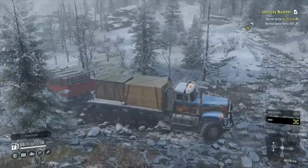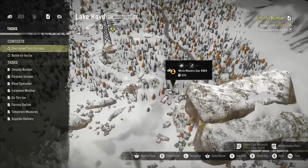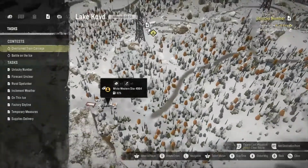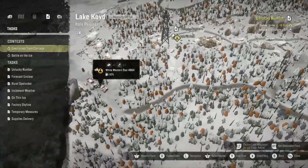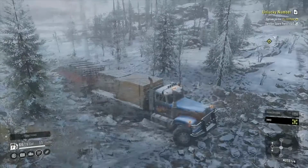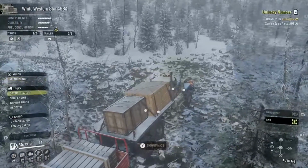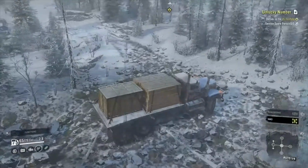I think I need to attempt to go up this way. I can either attempt it that way or this way. I don't think either one of them are really good ways to do it. So let's go ahead and just drop the trailer off here. And we'll give this a try.